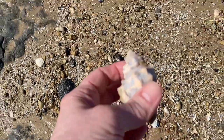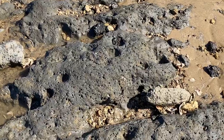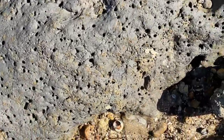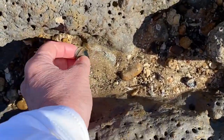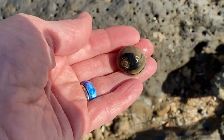Wow, look at that beautiful shell. Nice. Oh, look how pretty this one is. It's so pretty.